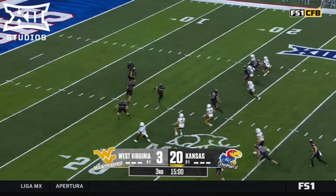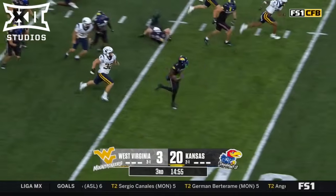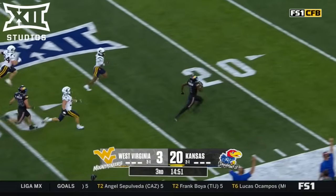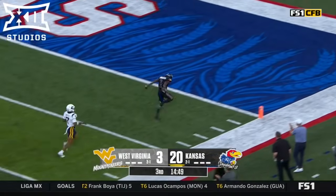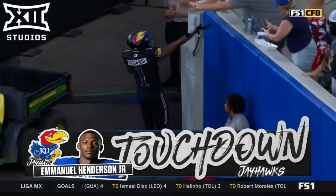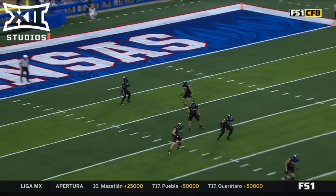This is Emmanuel Henderson, who had a 42-yard kickoff return in the first half. Has a seam. He pulled, and he's off to the races. Emmanuel Henderson opens the second half with a kickoff return touchdown of 93 yards. 93-yard kickoff return by Emmanuel Henderson.